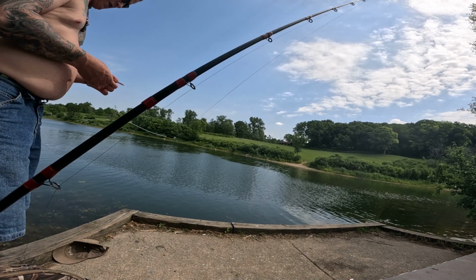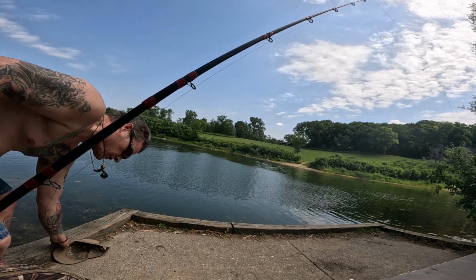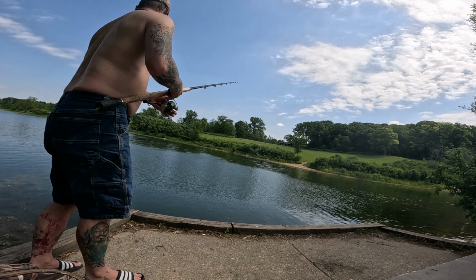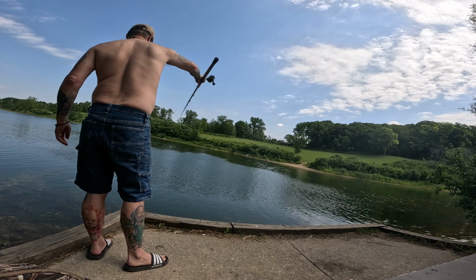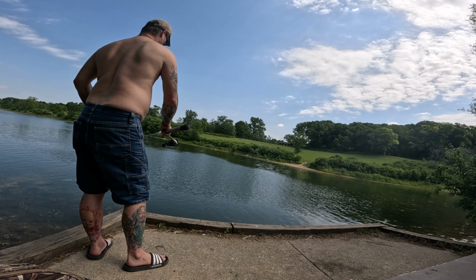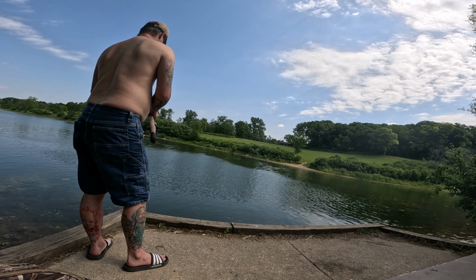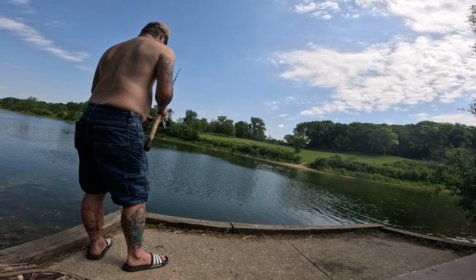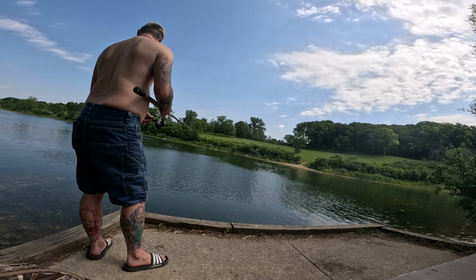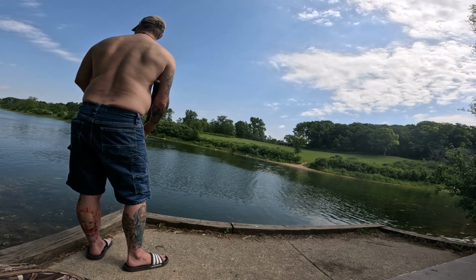All right, so I'll show you all the bass that are in here. There's a lot of bass. Should have grabbed the other pole, huh? All right, so this is how easy it is to catch a bass. You cast it, kind of pull it. I think catching that other fish may be an easy fish. All right, let's cast out and see what we get, guys.